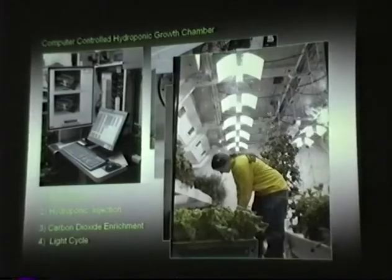Next slide, please. We have control of the light cycle. These are all 1,000 watt high pressure sodium lamps that are water cooled. This was a technology developed by Phil Sadler. He's the fellow advancing the slides for us, and it was done for NASA, which is where we got our start on the South Pole Food Growth Chamber and how it might apply or relate to space applications.